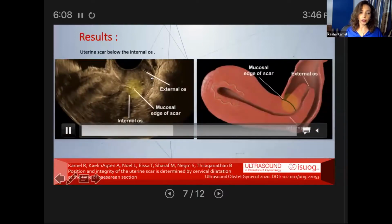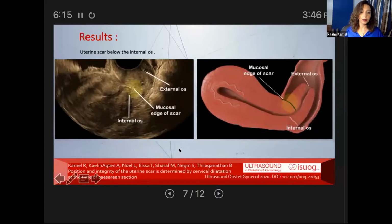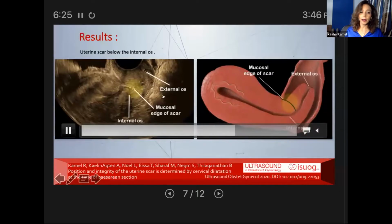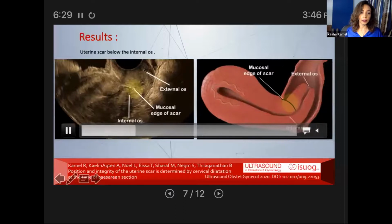Both ora, the external and the internal os of the cervix, were identified according to the ISUOG guidelines and according to the latest publication by Kagan et al. The external os is identified by the meeting of both cervical lips externally, and the internal os was identified by the end and the transition between the cervical canal and the endometrial cavity.